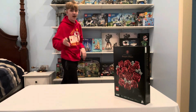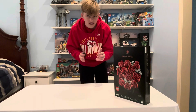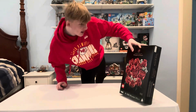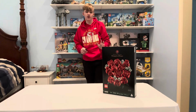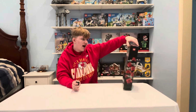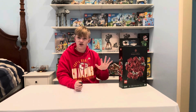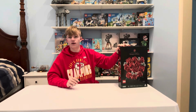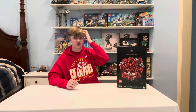Alright, so today is currently Valentine's Day, and I think this would be a great time to build the Boutique of Roses. This is a super cool Lego set, just came in the mail. Looking at the back, it looks like it comes with multiple designs. I hope it's not like, choose one, and then good luck. I hope we can build all of them. Looking at how many pieces there are, we should be able to, which is super exciting.